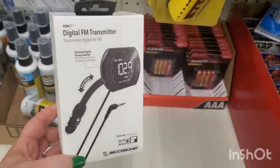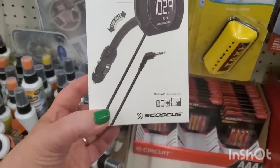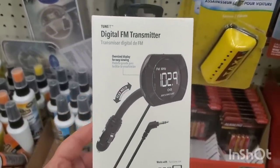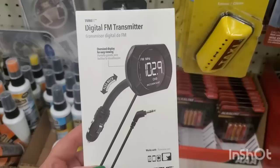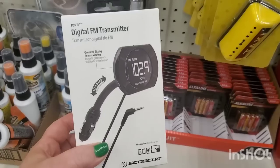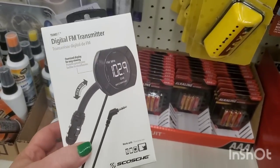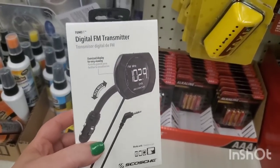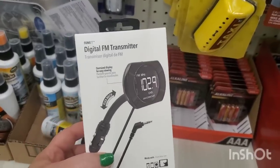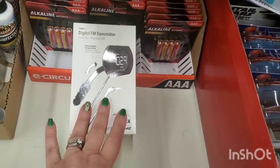And I'm even seeing another one of these digital FM transmitters from TuneIt, Skoshi. This actually did wireless phone answering in my car. I don't even know how it works, but it happened. And for $1.25, these are really good little tech stocking stuffers for anyone, but especially even men in your life. You can make a nice gift basket and include these items. They're usually harder to shop for.